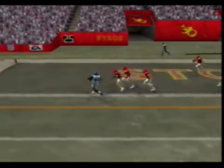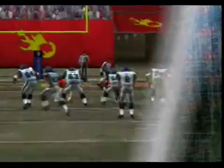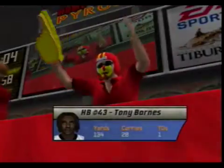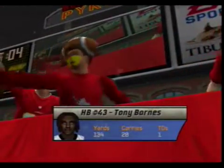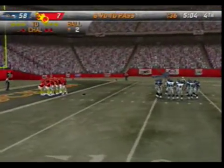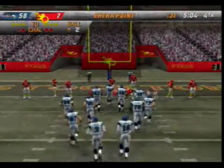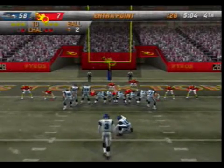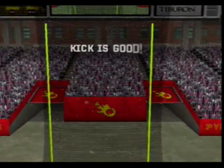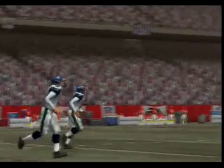With the pass, and he makes the grab. Touchdown, Seahawks. This is an option route. The receiver's route depends on the defense he sees, but the quarterback has to see the same thing to make it work. Here, they're both on the same page, and they get a touchdown. The point after is good. The Seahawks continue to increase their lead.